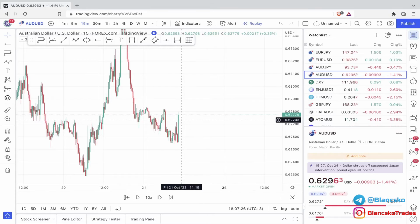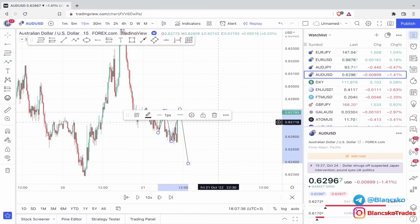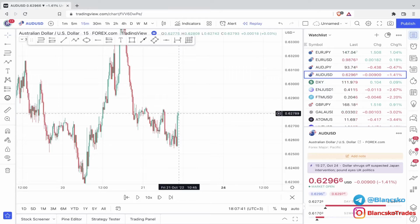I had an M formation forming. All right, check this out. I have the first leg, the push down, the second leg, and then I wait for the push down. But when do I enter? Do I enter a sell straight away here? No, I wouldn't, even though I'm in a downtrend. I wouldn't enter a sell straight away here.